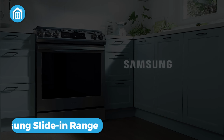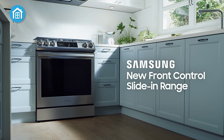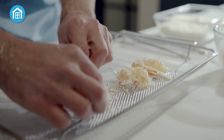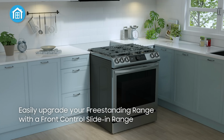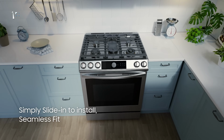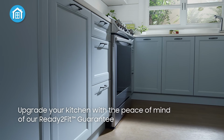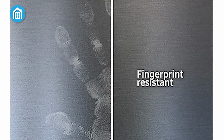At the same time, Samsung is also ready to reveal its most advanced slide-in range yet at CES 2024, packed with features that make high-performance cooking easier and more convenient than ever. It comes with their ready-to-fit guarantee, providing up to $100 reimbursement if your existing cutout needs modification. The fingerprint-resistant finish keeps stainless steel looking flawless every day.